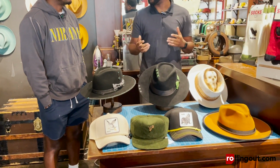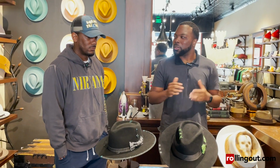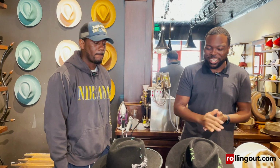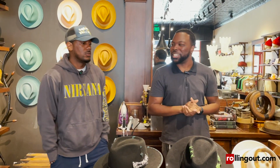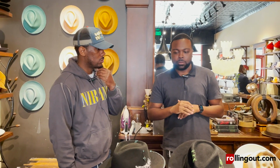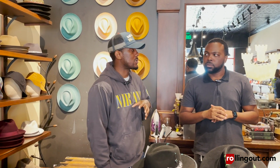Fall is coming up soon. We need to know for the men, what looks should we be looking for? Top 5 looks. I know we got more than 5. Tell us what we should be putting on this fall season. So you definitely want things that are versatile. You want things that are clean and sleek, but you want to have your own personal style with it.